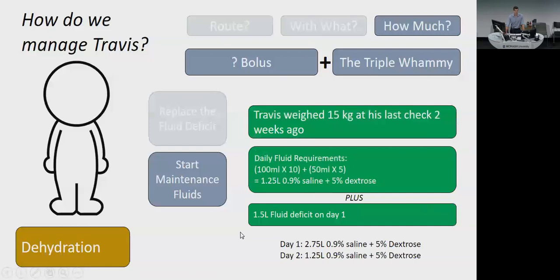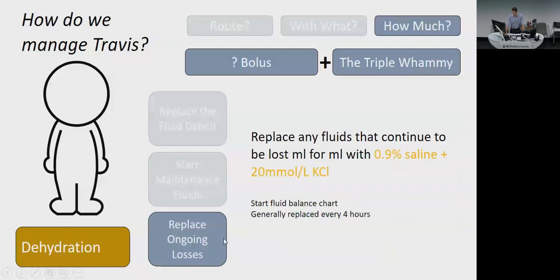A little bit of maths on a Saturday morning, but hopefully that's not too tricky. The only other thing, which will tie in nicely with your management, is that with a kid who's been vomiting and had lots of fluid loss, we also need to be worried about their electrolytes. So part of your management will be, all right, I'm going to start a fluid balance chart and get the nurses to monitor the wet nappies. And for every mil lost, and this is obviously quite rough, we replace it mil for mil with 0.9% saline plus those 20 millimoles of KCl.